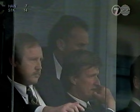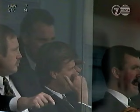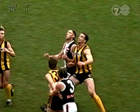So Hawthorn have steadied, they're down by 7 points. As we see Kenny Judge up the back and being very demonstrative. Former runner George Stone in the middle and John Hook. Is he still chairman of selectors, Don? John Hook? Or no, football manager?